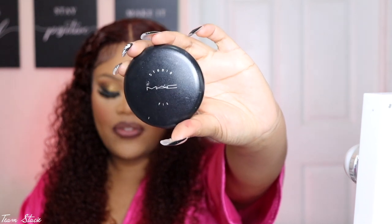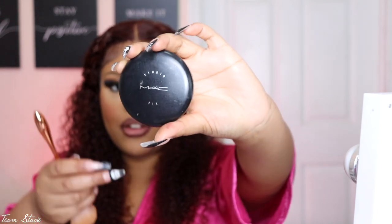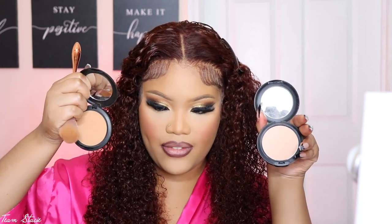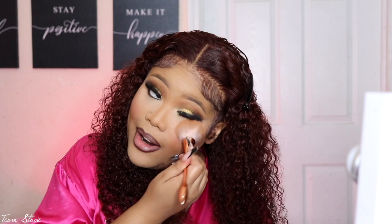She is a little expensive, but it is definitely worth the coin. It's gonna be the MAC Studio Fix, my favorite face powder. It is just perfect. N5 for my under eye. And let me show you guys what N5 looks like. N5 is just like a way brighter shade. So N5 is for my under eye, and then C7 is for my face. Okay, so let's go ahead and just tap this under my eye. This is just what keeps my under eye very, very bright.